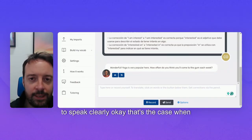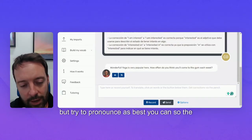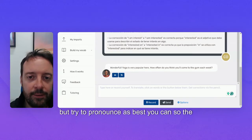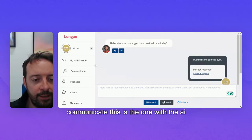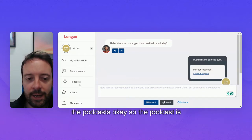Remember to speak clearly, okay? That's the case when you're talking to a human or an AI, right? But try to pronounce as best you can. So the other features here, communicate. This is the one with the AI that we're just practicing now. We also have the podcasts, okay?